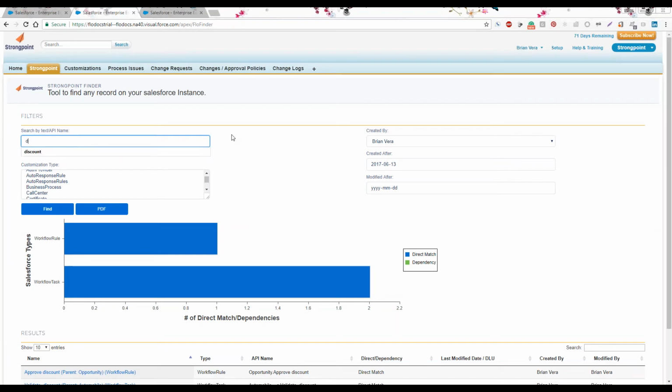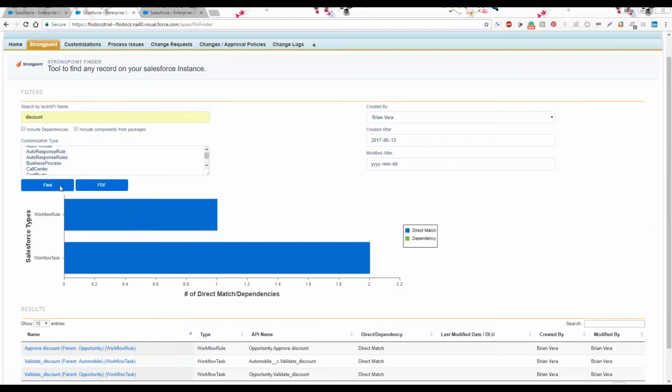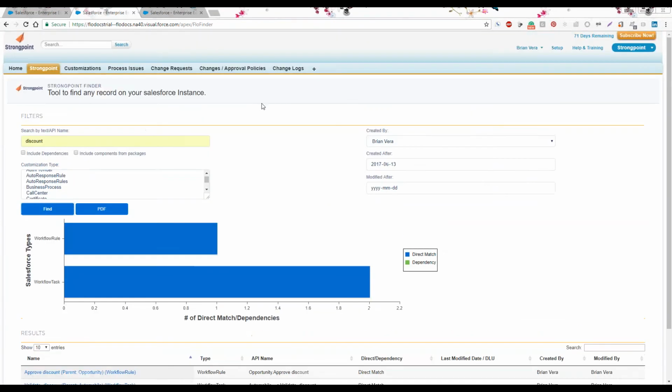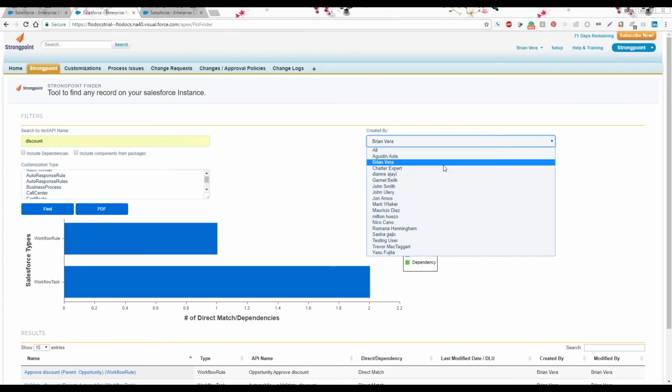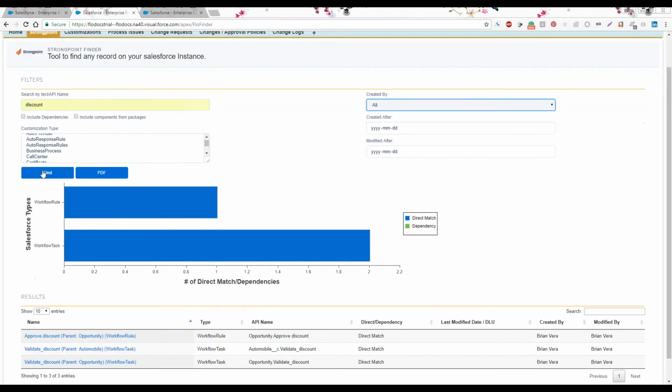So this tool, the Finder tool, actually finds the customization just by putting in a keyword or part of the API name. So here I'm going to put this word discount, and then I'm going to find it. I'm going to click find, and StrongPoint is actually going to find that particular customization. So here we've got powerful filters. So I'm just going to remove the date filter, and I'm going to remove the name filter. And we're going to look for customizations that have the word discount. So let's click find.